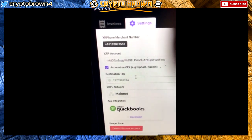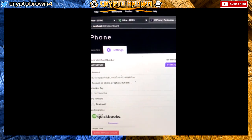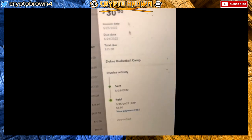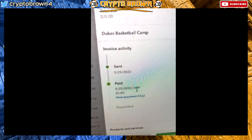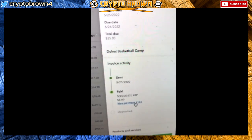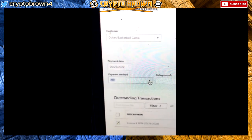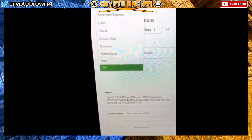That being said, this is the more important part. If we go to QuickBooks, if I click on Duke's basketball camp, look what just happened. The balance went down to $30, and it shows that it was paid on the 25th for $5 using, guess what, XRP. If I click on view payment, I can see the payment method is XRP. It's not using Visa. It's not using MasterCard. We're going all out, guys.